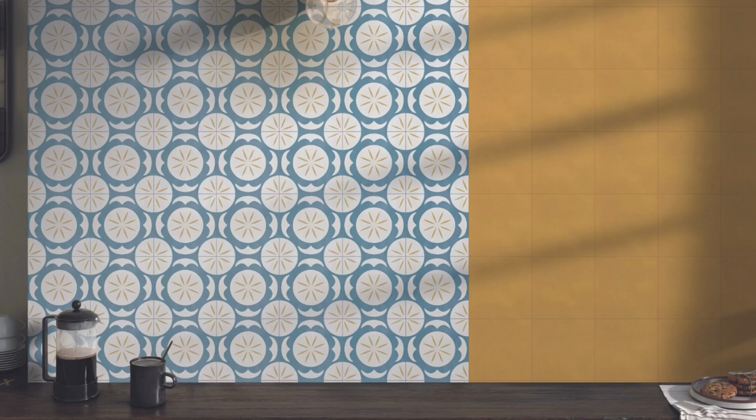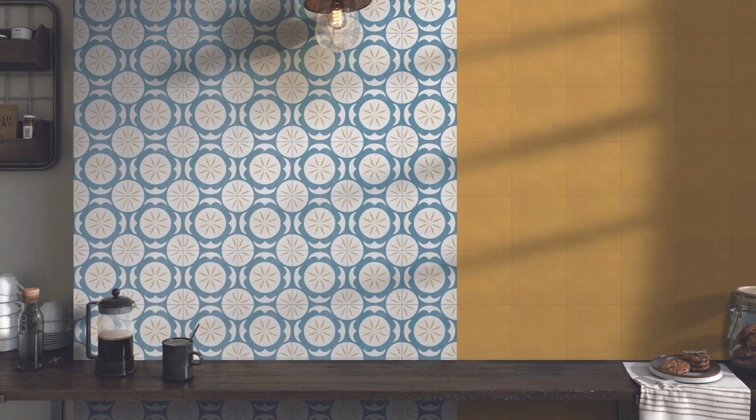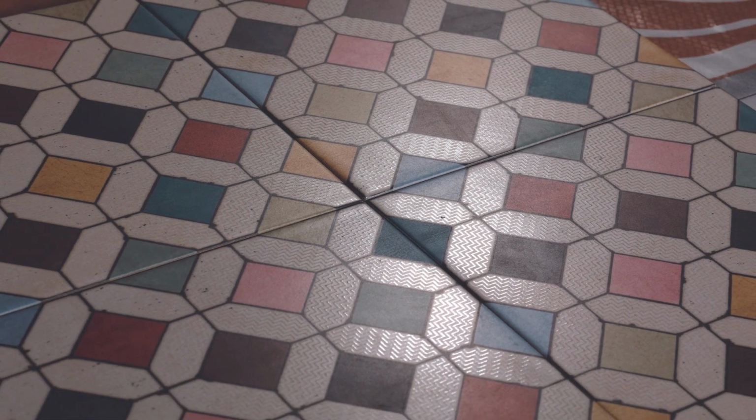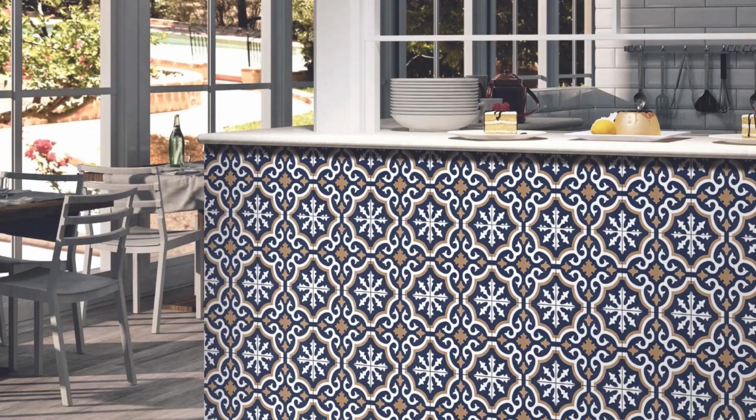Now let us move towards our classic series, the 8x8 Retro series, which is inspired from the Moroccan tiles. Moroccan tiles are also known as Zellige tiles, and these tiles have vibrant colors and unique patterns, that is geometric patterns and floral motifs. You can see the colors here, and the patterns are mostly Moroccan or Moorish patterns.